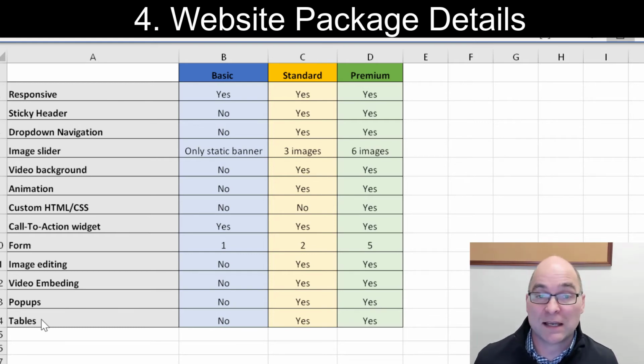And tables, just because they take a lot of time to create. For example, a long pricing table is not included in basic, but yes in standard and premium. At the end of the day though, this is just to give you some sort of reference. I'll give you an exact quote once you've filled out the intake form.